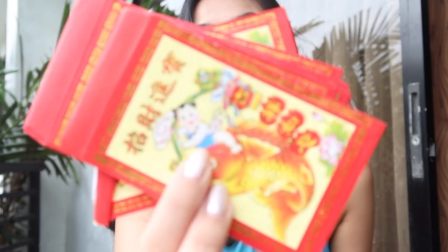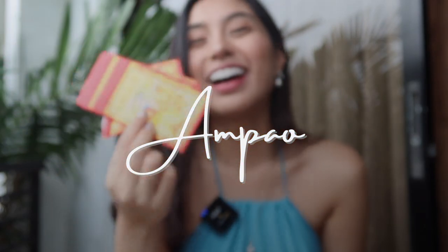Next, ampaws. This is how I usually pay the people who work with me, but usually I just transfer the money to them. But sometimes, whenever I give love to people, I always make sure to put them in an envelope and I put them inside an ampaw, and I have a lot.